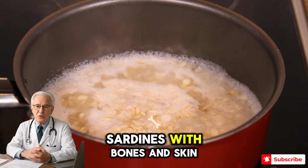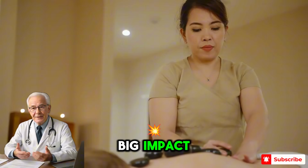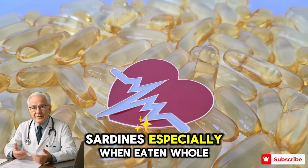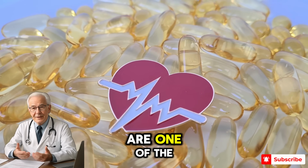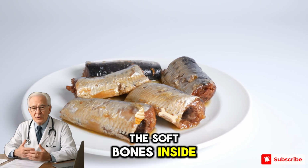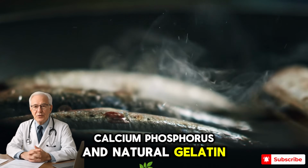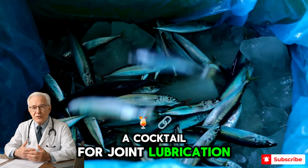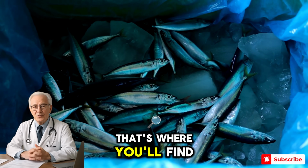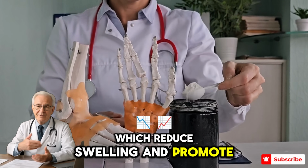3. Sardines. With bones and skin. The tiny fish with a big impact. Don't let their size or their smell fool you. Sardines, especially when eaten whole, are one of the most collagen-dense foods nature offers. The soft bones inside are packed with type II collagen, calcium, phosphorus, and natural gelatin, a cocktail for joint lubrication, stability, and pain relief. The skin. That's where you'll find elastin and omega-3s, which reduce swelling and promote smooth movement.